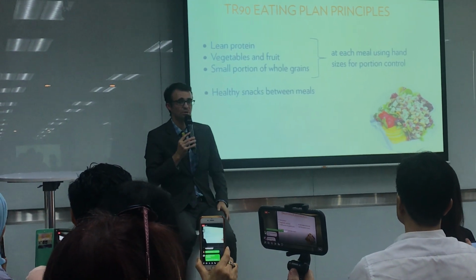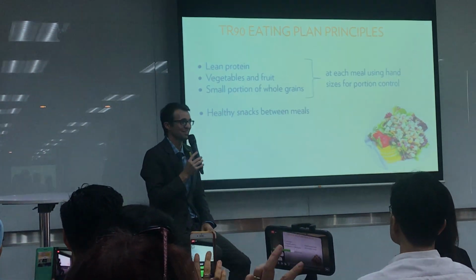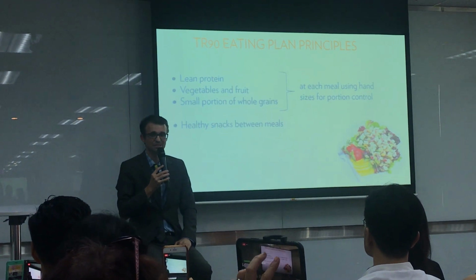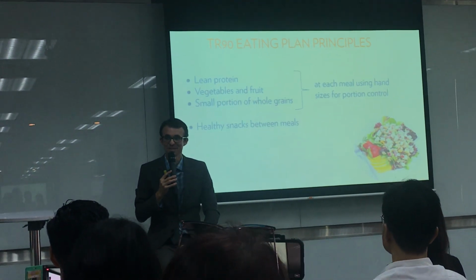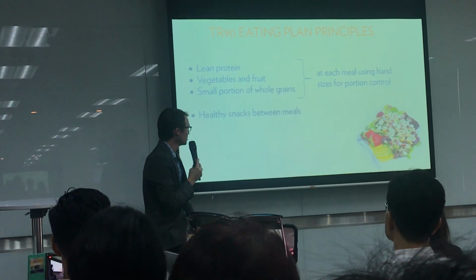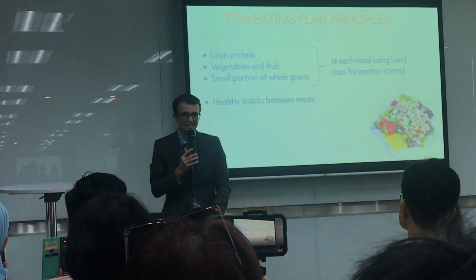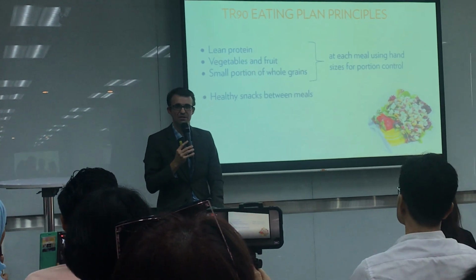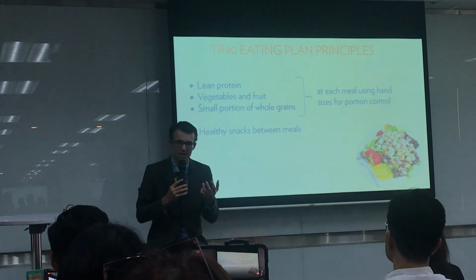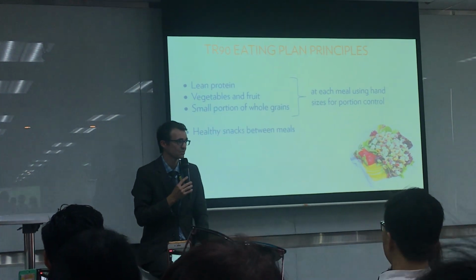Eating plan. Who likes to eat food? I do. Food's really good, right? We eat to live. And some people say we live to eat, right? Food is nourishment for the body, for the mind. We need it, but sometimes we overeat. We eat too much. And one of the key principles behind TR90's eating plan is we wanted it based on science, and we wanted to build it based on sustainable eating patterns, okay?